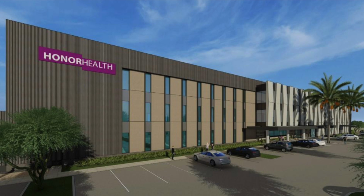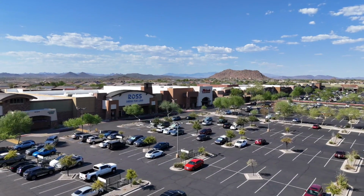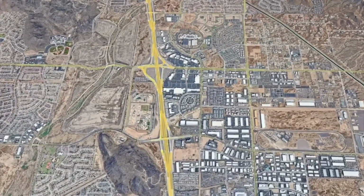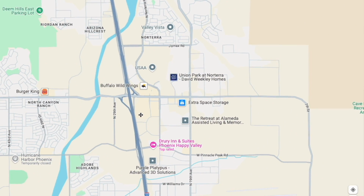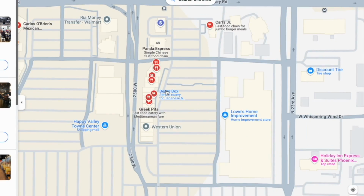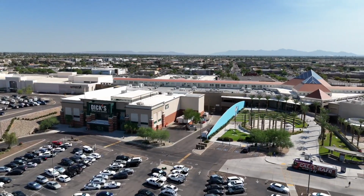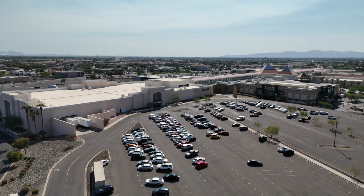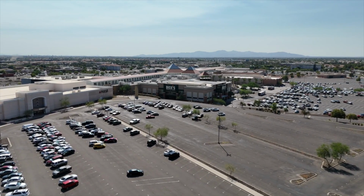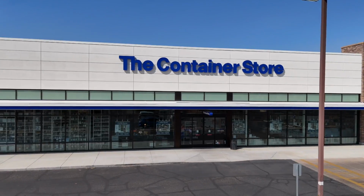And here's the other thing, guys, for shopping. Not only do you have the four corners that we talked about, but up at Happy Valley Road and Interstate 17, there is even more shopping, which is right next to the Honor Health Hospital. If you need shopping mall assistance, there's also the Arrowhead Mall, which is about 30 minutes away. It's not that close, but it's not that far. And by the way, how many people really go to the mall? Although there is a Container Store, that's pretty awesome. And if you're a spring training person, the Peoria Sports Complex is only a 25-30-minute drive.